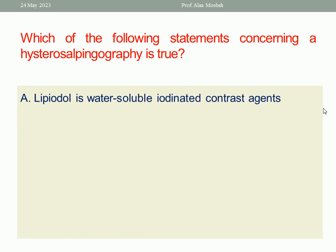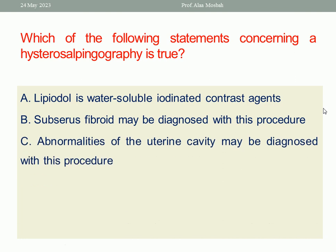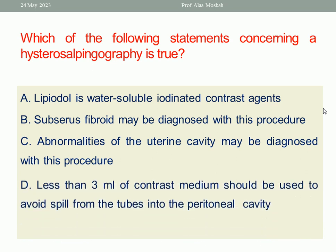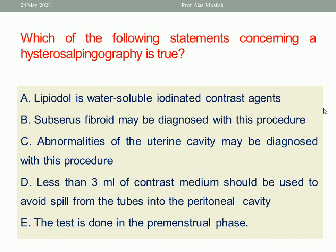A. Lipiodol is a water-soluble iodinated contrast agent. B. Subserous fibroid may be diagnosed with this procedure. C. Abnormalities of the uterine cavity may be diagnosed with this procedure. D. Less than 3 ml of contrast medium should be used to avoid spill from the tubes into the peritoneal cavity. E. The test is done in the premenstrual phase.